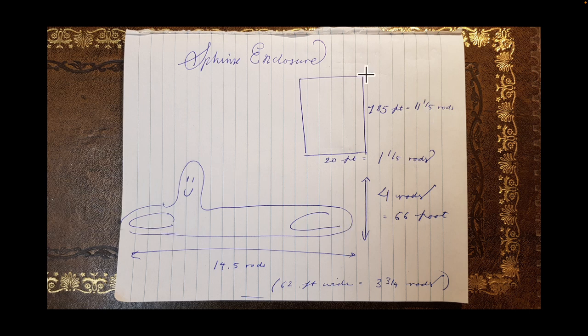But anyway, the Sphinx enclosure itself, 11.5 rods. The imperial units are working very well, a rod being 16 foot 6 inches. And across it is 1 1/5 rods. They seem to like the fifths of the rod for some reason in the Sphinx enclosure. And it actually is 66 foot high, and we see the number 66 a lot at Stonehenge as well. It is 4 rods high, very nice, and 14.5 rods across. In width, it is 3 3/4 rods, which is fascinating.